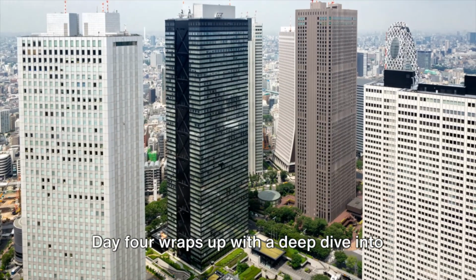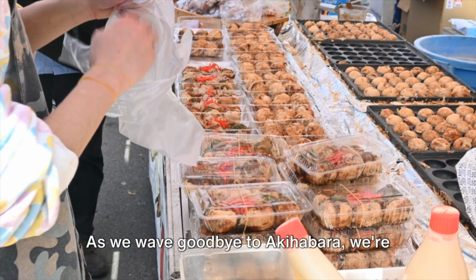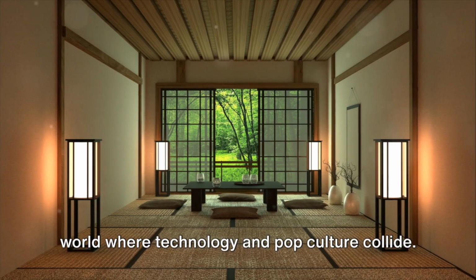Day 4 wraps up with a deep dive into Tokyo's tech and anime culture. As we wave goodbye to Akihabara, we're taking with us not just souvenirs, but also memories of a day spent immersed in a world where technology and pop culture collide.